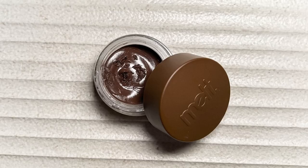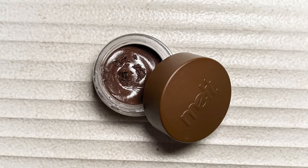So much better. I'm going to be using my Melt Cosmetics Spliff Ultra Matte Gel Liner. This is my tried and true. I can always rely on the Ultra Matte Gel Liners. And this one's a newer color to me. I purchased this a few months ago.